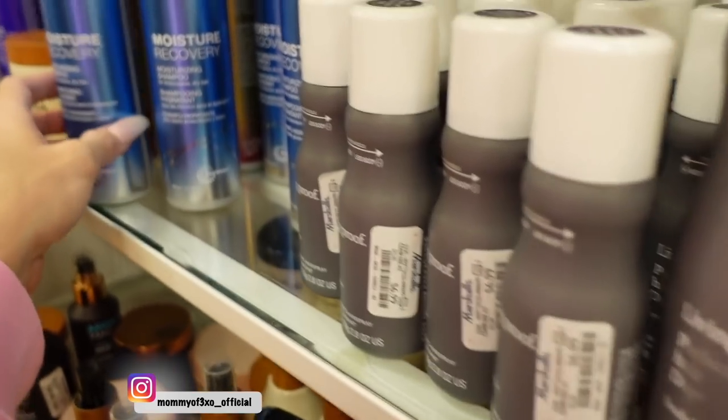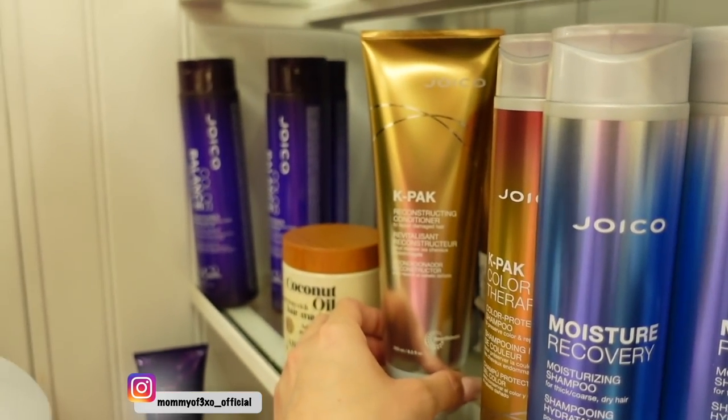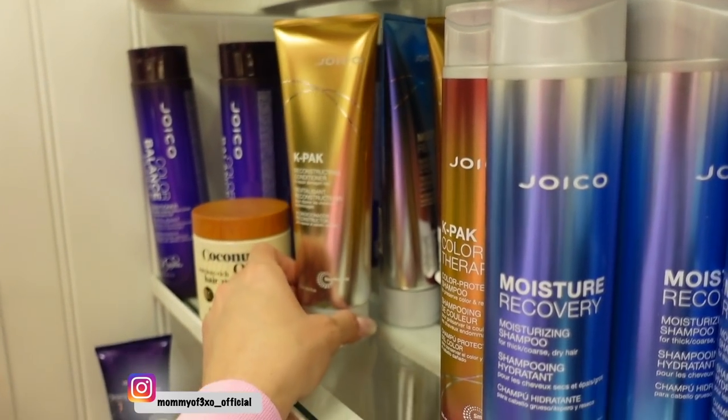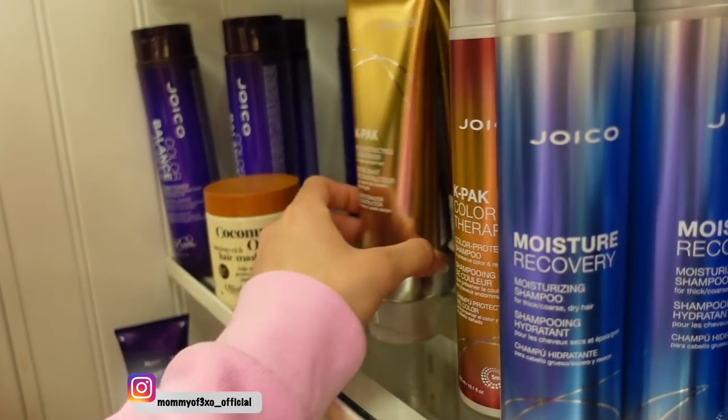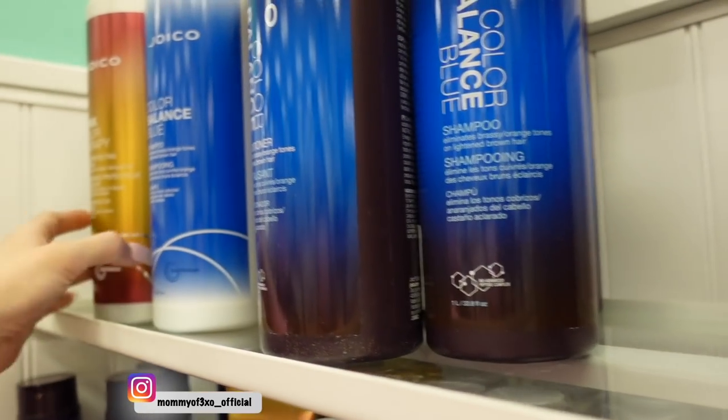Oh, wait, did I get the last one? No, you probably got this. Oh, that's the conditioner, yeah. Okay. That's what I got. This is reconstructing conditioner. What does that do? Just repairs your hair. I don't know. I guess she said it all does the same thing.